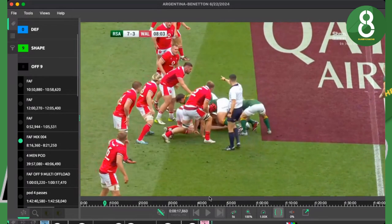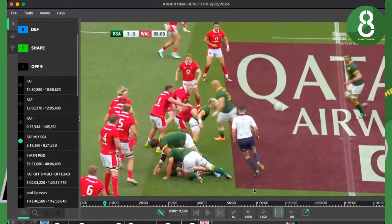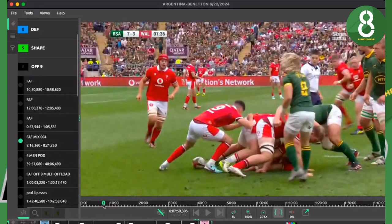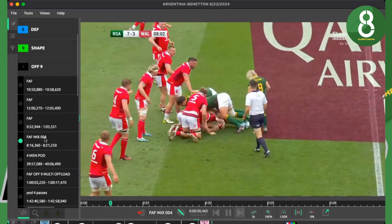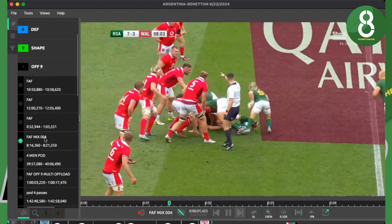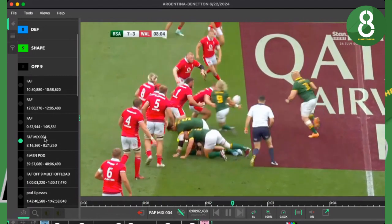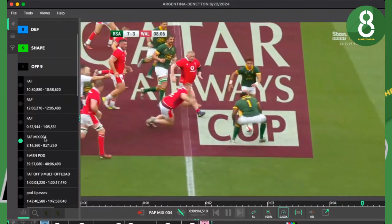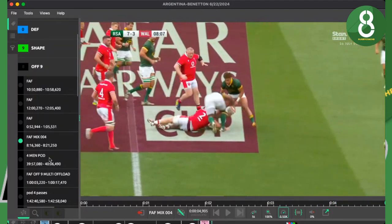Vincent Koch doesn't participate in this ruck, but look at the running by the number 9 and the prop. I'm going to show you this slowed down in this case. Again, attacking the first, the second, and then a bad pass. Actually, a good pass because there is an advantage there. But we see this again.